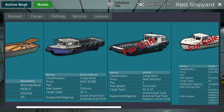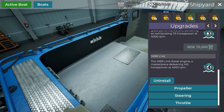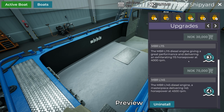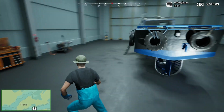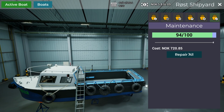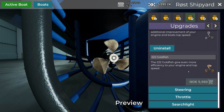Yeah, not as good. All right, active boats, upgrade, engine. Now we can apply the big one. Install it. Oh yeah. Skipped all of those and went straight for the big one. All right, now, is that giving us a bigger... I wonder if our rudders, we're going to repair that too. There's not much damage on there.